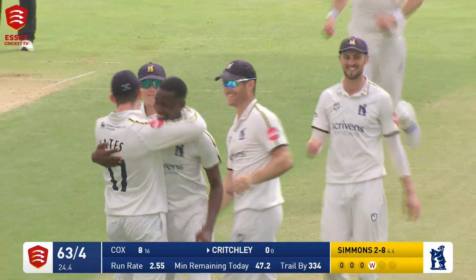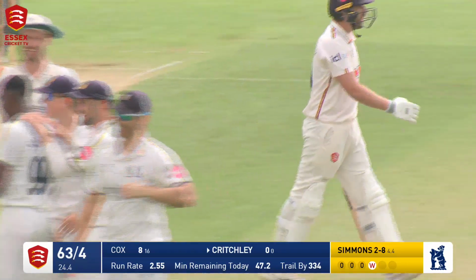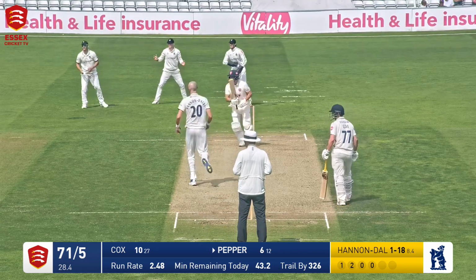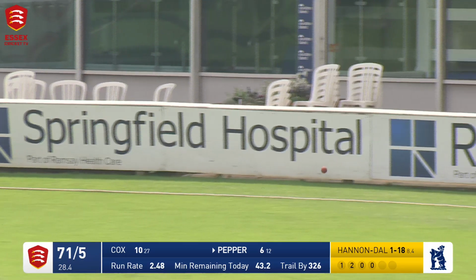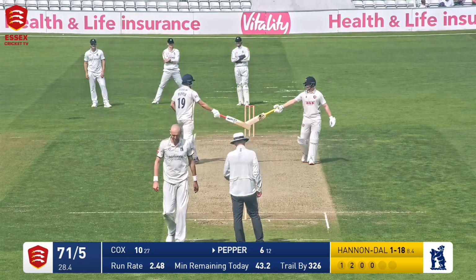Critchley has prodded at that one and been caught again by Michael Burgess behind the stumps, and Essex are really in trouble here, aren't they, David? As Hannon Dolby runs in, and that's driven well by Pepper, and that looks like that one will go all the way. It does slow up as it gets near the rope, but it has gone all the way. That will be a good boundary for Pepper just through that extra cover region.